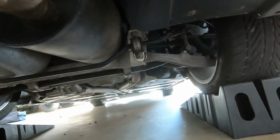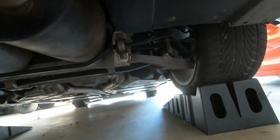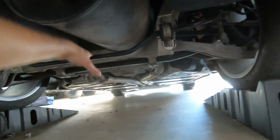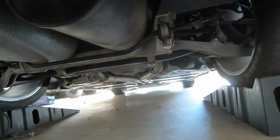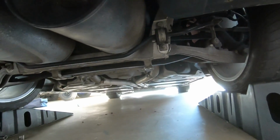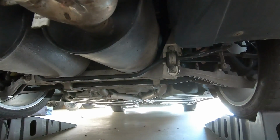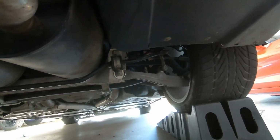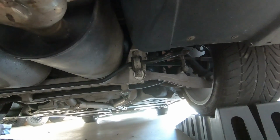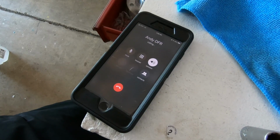But I've been wiggling this thing. I've been working with it. And I don't see any way I can get it out without taking off the anti-sway bar, I believe is what you would call that. There's not enough room, and I can't twist these things enough to get them out. So I think I'm gonna have to take that off. I'll play with it here for a little bit, and maybe I'll call Andy. But I don't see how I can do it without doing that.